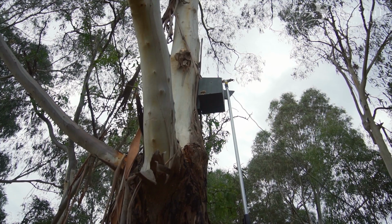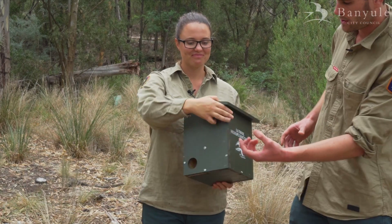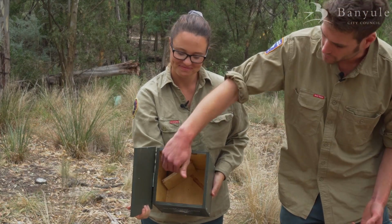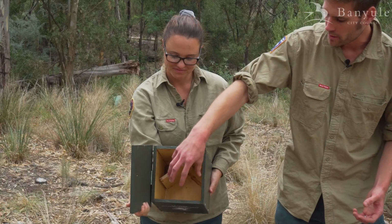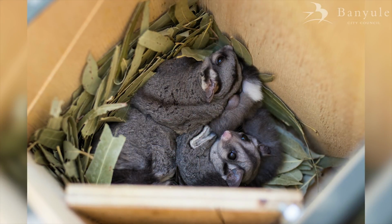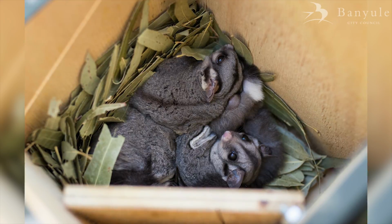The design of the box prevents pest species such as Indian miners from entering the box as the hole is quite small. On the inside, there is also this baffle which the sugar gliders will climb over, and they'll make their nest, which is a sphere of eucalyptus leaves on the other side, and there'll be up to 10 sugar gliders in a colony.